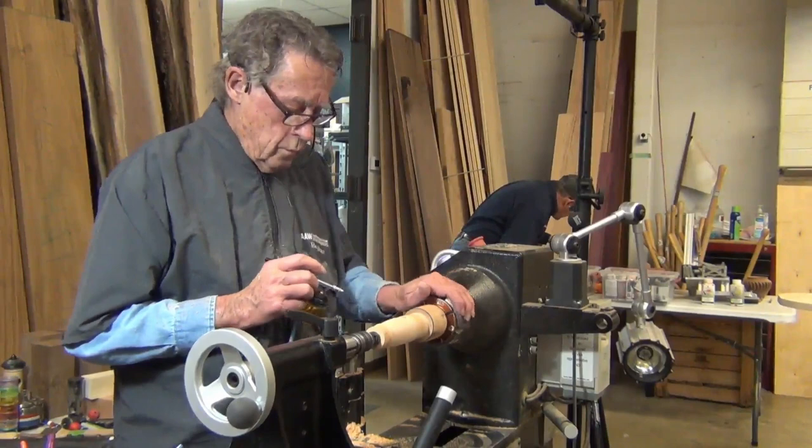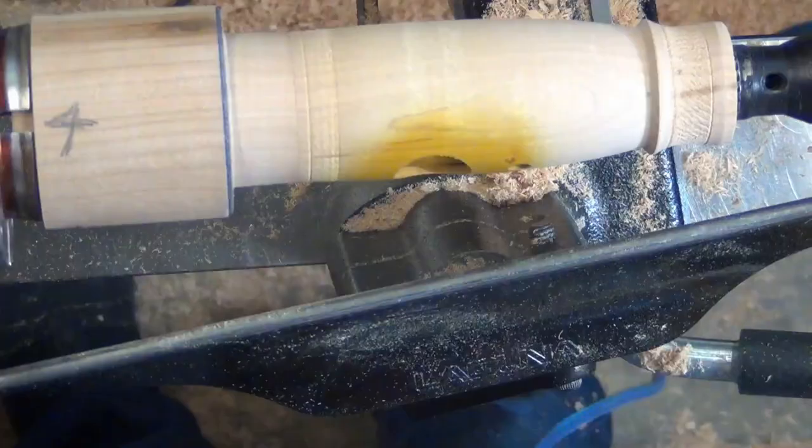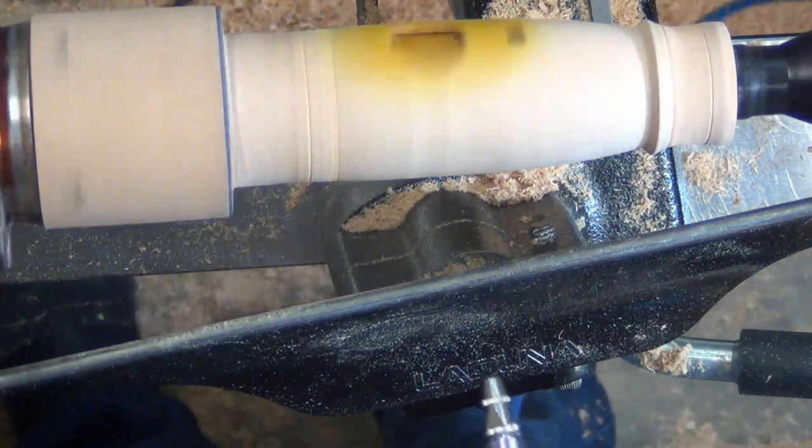I'm going to start with this right around the entry hole. Just get that a little, make sure that's a little darker. Just a slow turn.